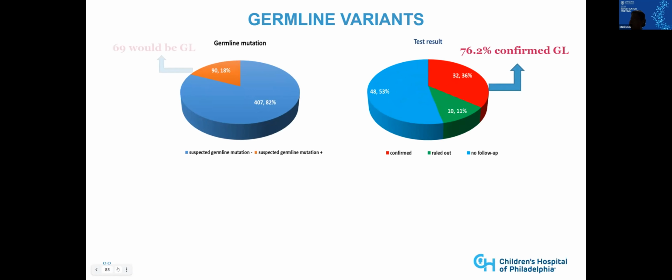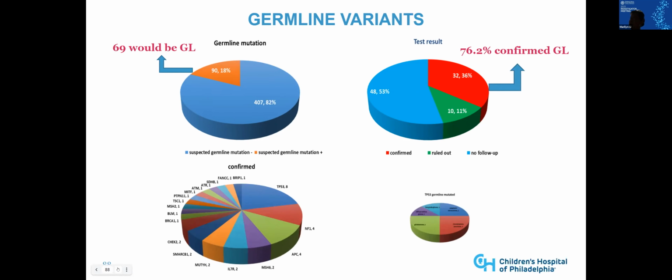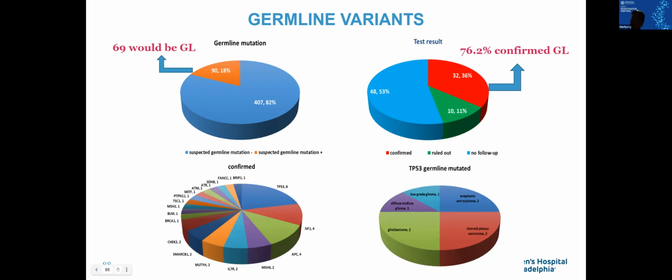to the patient. As you can see, out of the 42 cases we did the confirmatory testing, 76.2% were confirmed to be germline. If I apply this percentage to all 90 patients, we would have identified 69 patients with germline mutation that predisposed them to cancer.